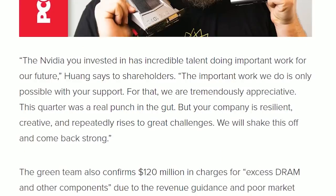Further talking about how bad the quarter was for them, Jensen said, "The important work we do is only possible with your support. For that, we are tremendously appreciative. This quarter was a real punch in the gut, but your company is resilient, creative, and repeatedly rises to great challenges." Wait, what? Your company. Oh, he's talking to shareholders. I was like, wow, he's speaking in some weird third-person type system.